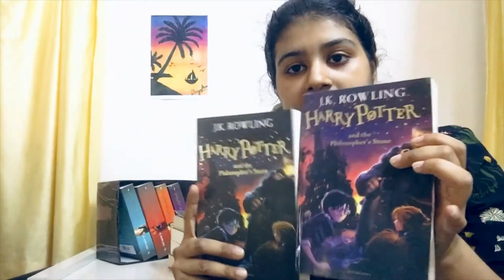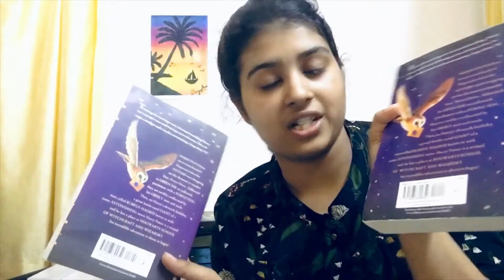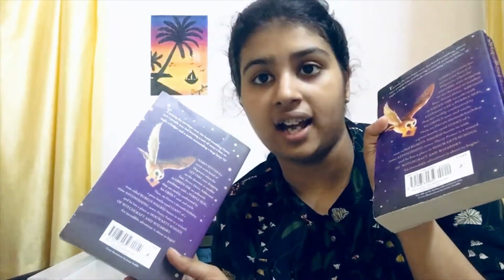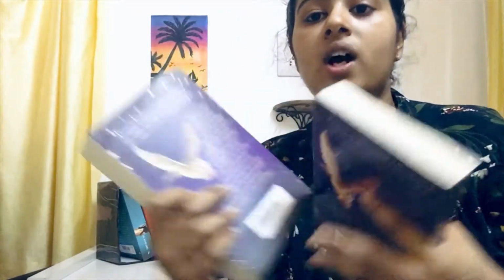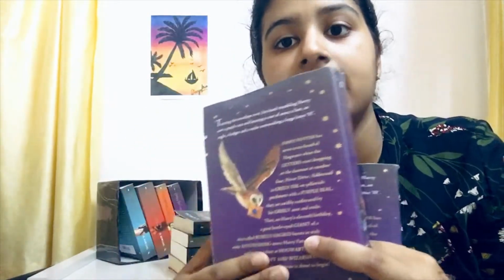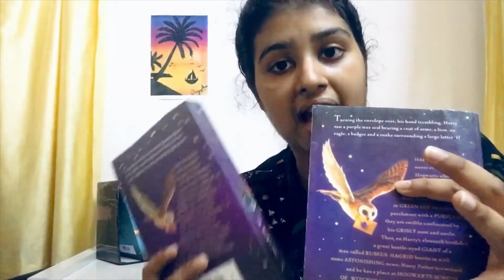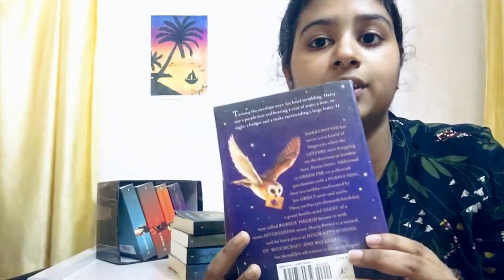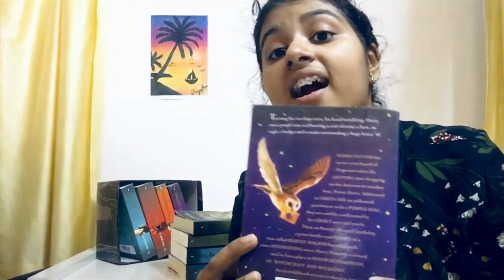So let us look at the differences. Both of them are from Bloomsbury, obviously, and both are printed with a $3.99 cost, but there's a difference. The original one has a matte look, clearly matte, but the pirated one is clearly reflecting light, it's glossy.